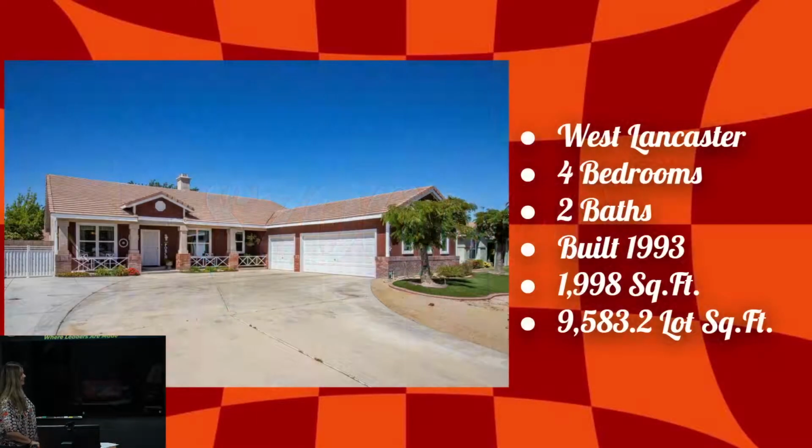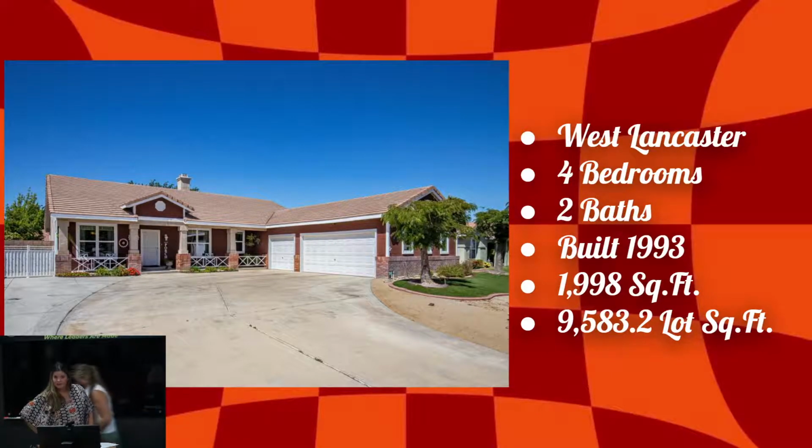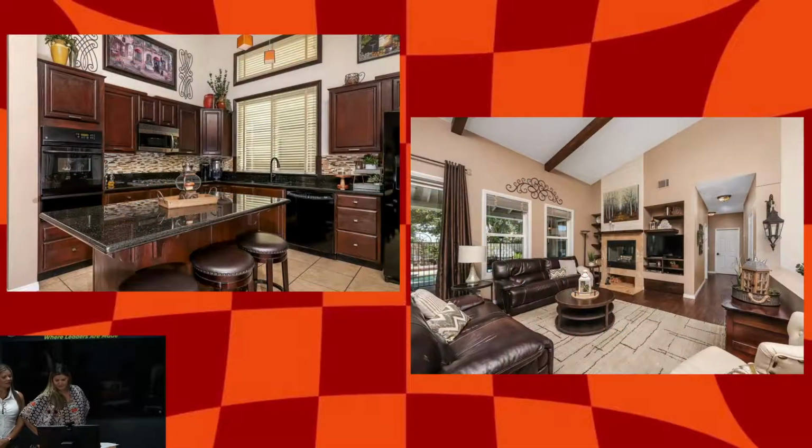We have a winner. One last one. Chicken dinner. Okay, the third property, West Lancaster, 4 bedrooms, 2 baths, built in 93, 1,998 square feet, lot size is 9,583.